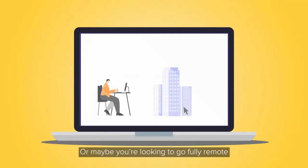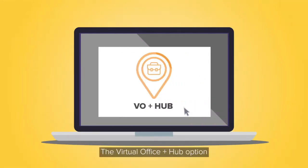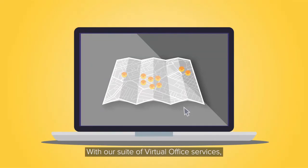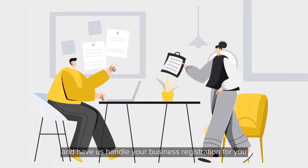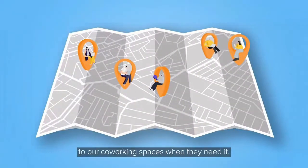Or maybe you're looking to go fully remote, but still need an address for business registration. The Virtual Office Plus Hub option is perfect for when you don't need an HQ. With our suite of virtual office services, you can make use of our prestigious KMC business addresses and have us handle your business registration for you with the added bonus of a KMC Passport that gives them access to our co-working spaces when they need it.